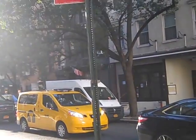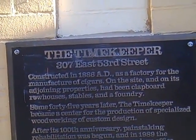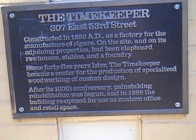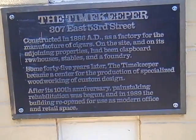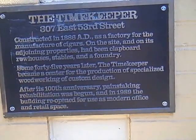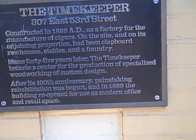Turning around now. Constructed in 1886 as a factory for the manufacture of cigars, on this site had been clapboard row houses, stables, and a foundry. Some 45 years later, the timekeeper became a center for the production of specialized woodworking. Painstaking rehabilitation in 1989. So, I don't know what the timekeeper is, but I'll cross the street and look.